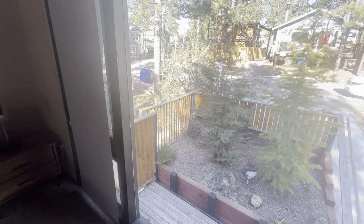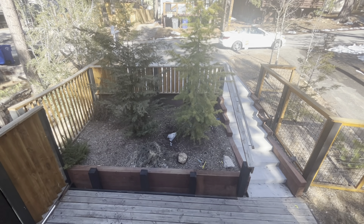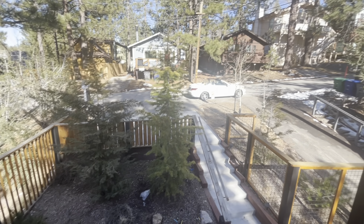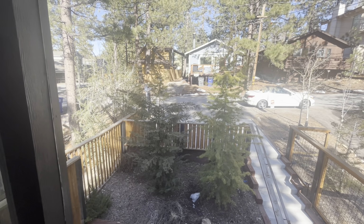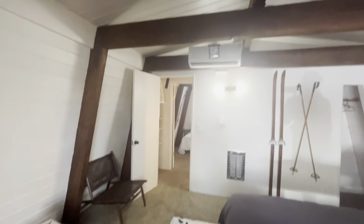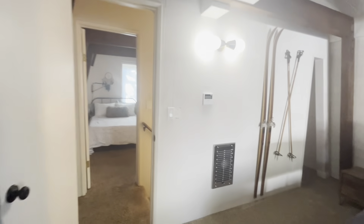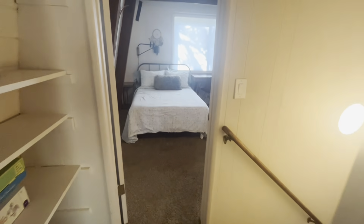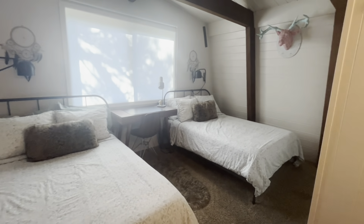Just all the furnishings in here are tastefully chosen. And I love this too. So you've just got great views to be able to look out at the street. And it's tinted too. So I do not believe people can look in, but you can definitely see out. And then we also have the air conditioner in here too, as well as here.